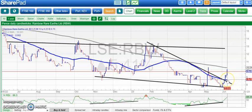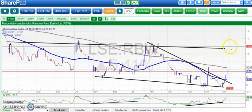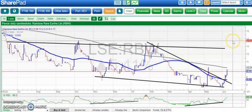50-day moving average starting to curl up as well, which is positive, and we've got a nice bullish divergence line there, so that does suggest 13 pence, 14 pence could be seen by the end of next month. Moving along to the last few.